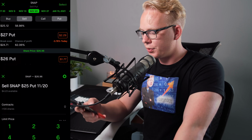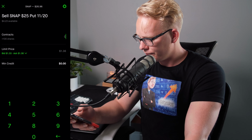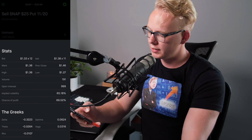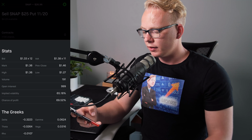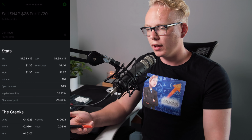To roughly estimate this, we can look at delta of an option, because delta roughly estimates the probability of an option getting in the money. So for example, here I'm looking at SNAP options. Let's say we want to sell a 25 strike put. If I tap on it and then tap on the bid-ask spread, here we can see the options statistics. Down at the bottom, you can see delta says minus 0.32. So roughly it has a delta of 0.3. If delta represents the odds of an option being in the money, then this option has a 30% chance, roughly, of becoming in the money. In other words, it has a 70% chance of staying out of the money.